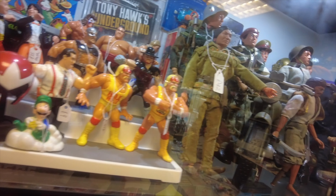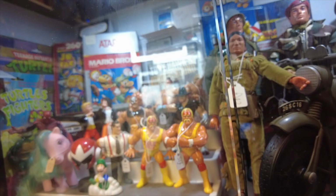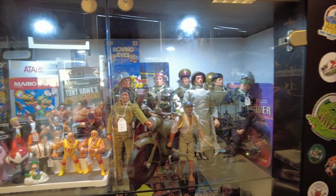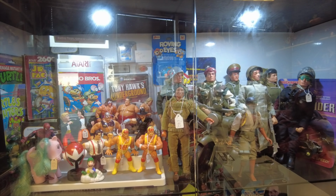There's the action figure. I want that German. I'm going to get that German next time. I think he'd do well with me, Indiana Jones. So I'm going to let you look through the toys now.